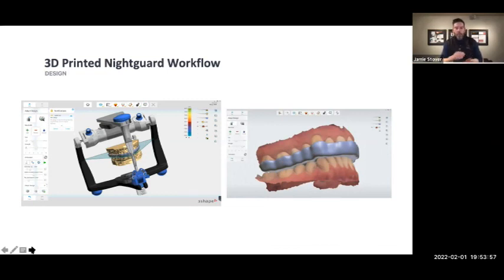You can do ramped occlusion. You can control the settings for undercuts. You can put it on a virtual articulator like you see here. You can run it around through excursions. Software is really, really amazing.